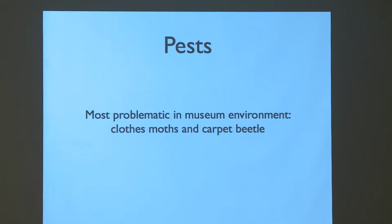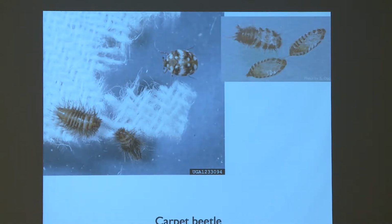To avoid outbreaks of pest infestation, museums employ good housekeeping. And that's not just keeping things tidy, but also segregating food from galleries and storage to prevent pest outbreaks. Some of the most common museum pests include webbing clothes moths and carpet beetle. Clothes moths and carpet beetles are among the very few insects, fungi, and microorganisms that are capable of digesting keratin, a protein component of feathers, fur, hair, wool, horns, antlers, hooves, nails, beaks, most of your natural history collections, and a lot of artwork.